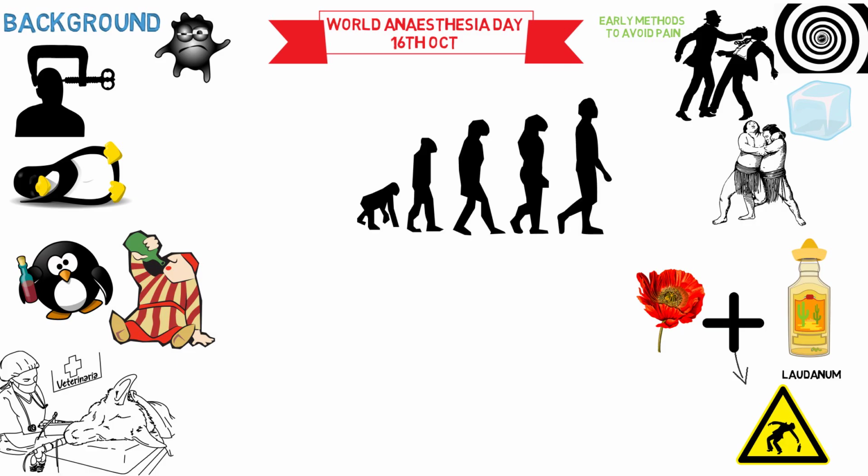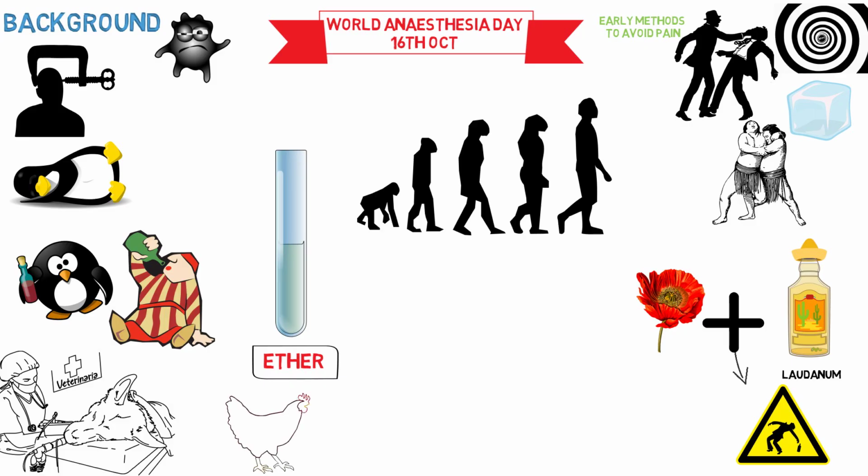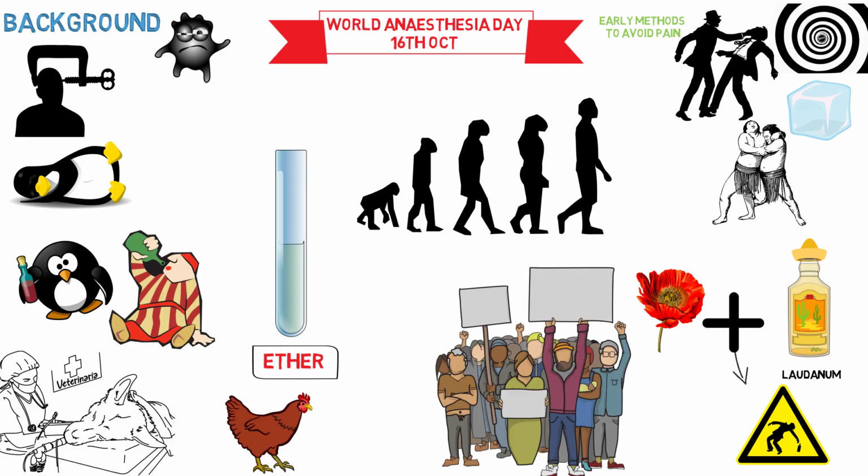A number of discoveries beginning in the 16th century in Europe led to this moment. In around 1540, German scientist Valerius Cordus discovered how to make ether from ethanol and sulfuric acid, and consequently, this volatile liquid became available. Wandering physician Paracelsus, who had earlier created laudanum, noted that adding ether to food quiets all suffering without any harm and relieves all pain. But he made these observations in chickens.